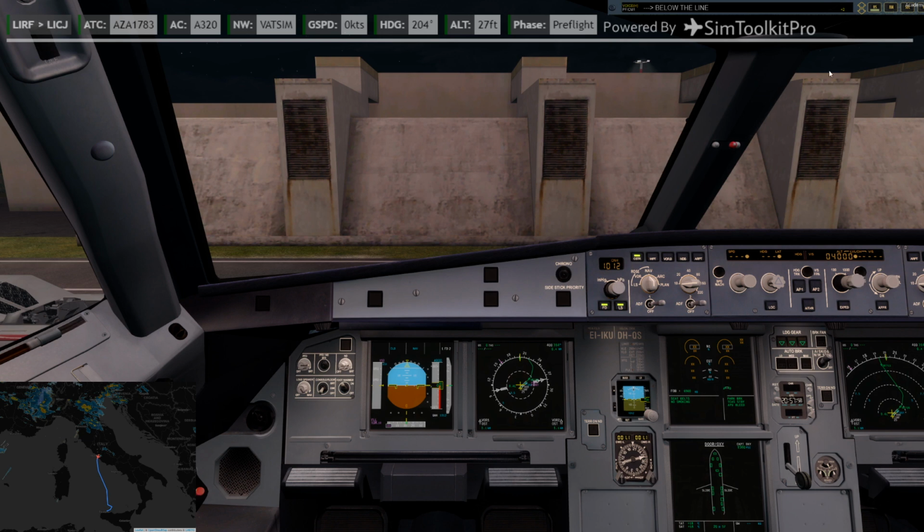Request pushback and start clearance. Ground, good evening, it's Alitalia 1783, vacated 16 left. Alitalia push and start, 1320, taxi to stand 410 via Delta, Echo Golf and Hotel, and November Golf. Delta, Echo Golf, Hotel, 410, Italia 1320. Cabin crew, all doors in flight.